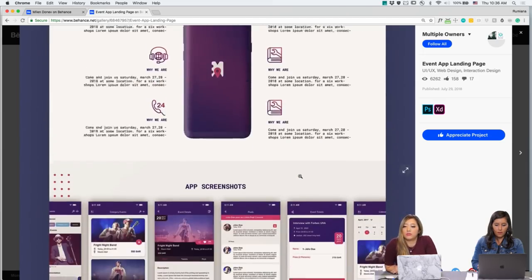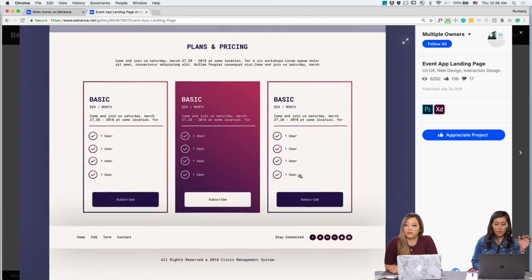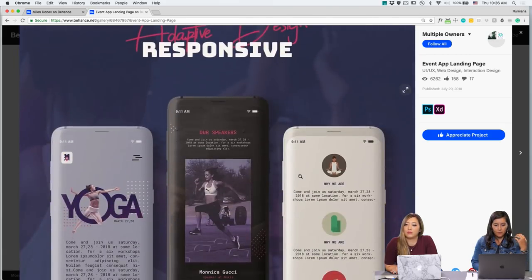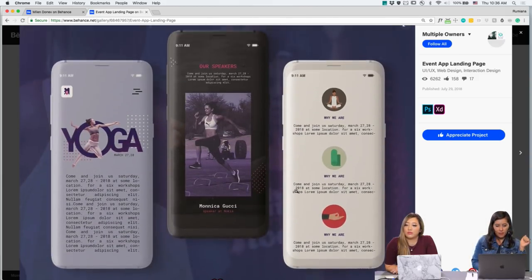Yeah, I like how the topics were introduced. Everything looked super nice and dynamic. Obviously, great use of image and text, and innovative typography, I would say. Pretty nice.